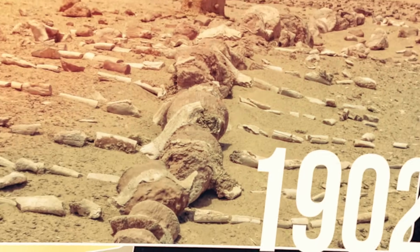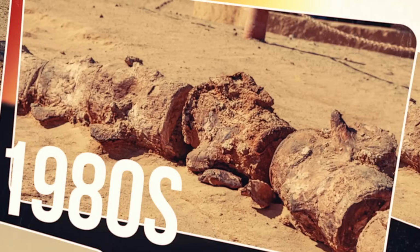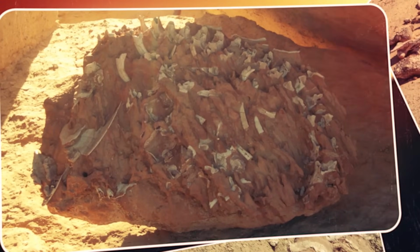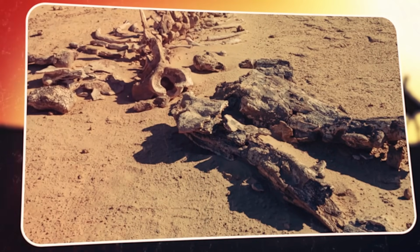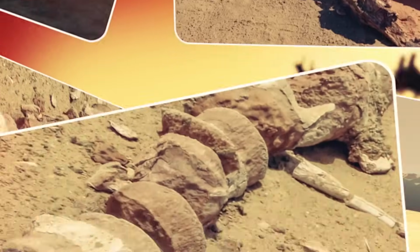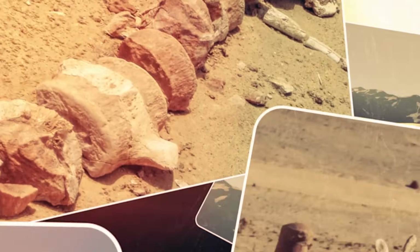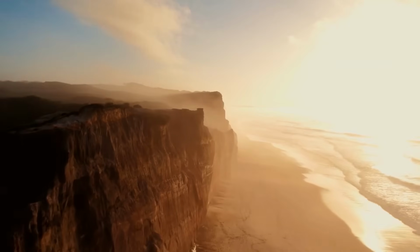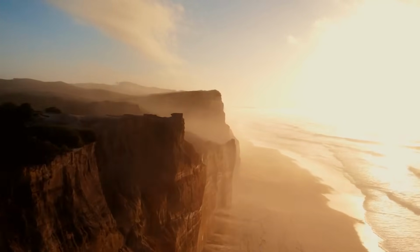Now, the first whale bones were discovered in 1902, but it wasn't until the 1980s that people really started to explore the area, only when access to this area became better. Sadly, some fossils had been taken away by collectors before the site turned into a protected area. Most of the fossils are just under the surface, slowly revealed by erosion. Whale Valley gives us an amazing glimpse into millions of years of ancient coastal marine life.